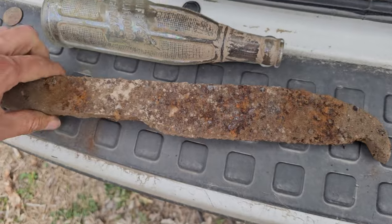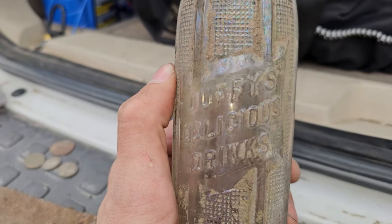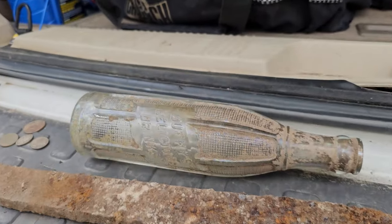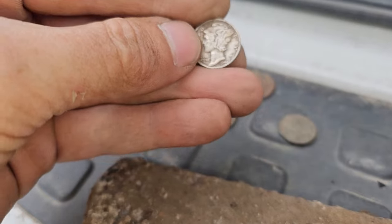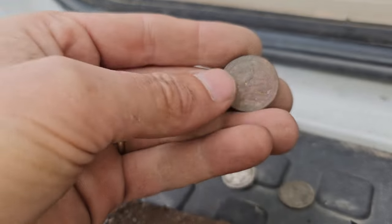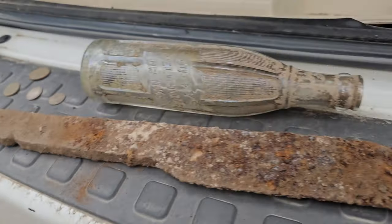Yeah. And I think this is the find of the day. This is Duffy's delicious drink. I bet it was delicious. Love the iridescent patina on there. And then Jeffrey just killed it on silver today with two Mercury dimes, 1944 and 45. Okay. Clad quarter. Wheat penny. Cool. That's it, it was a good day.